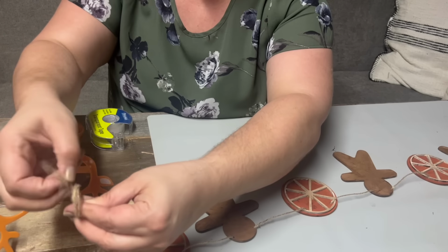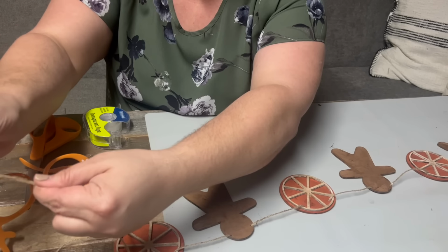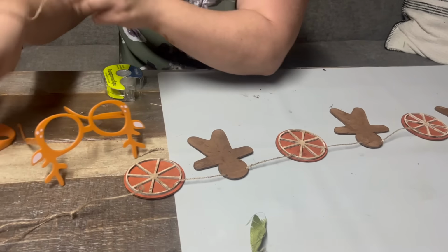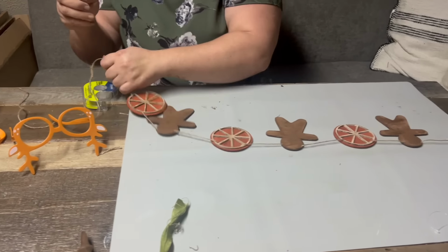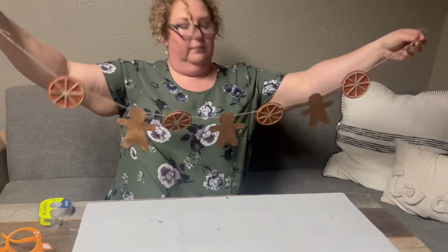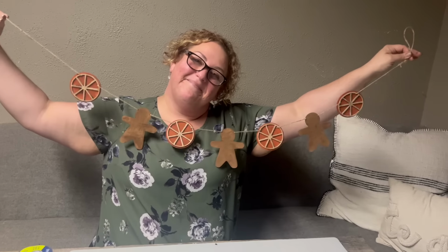Bada boom, bada bing. It's a beautiful thing. We'll trim this. And get ready for it, y'all. That's so cute, Jenny. I love it. But not so fast, Jenny. We are going to add one more thing.